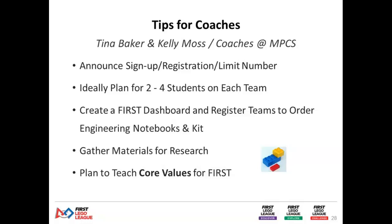So that is key. If you're a first or second year startup team, don't worry about getting to that finished product. If you focus on teaching your children those core values, that is absolutely key to not only the FIRST program, but life lessons in general. So that is essential to the whole process.